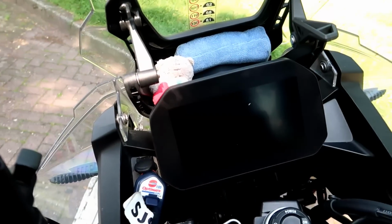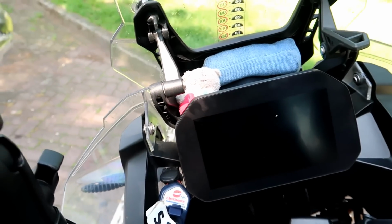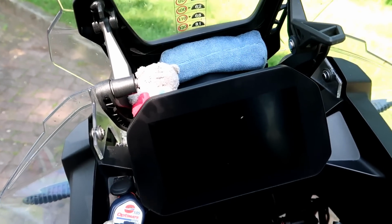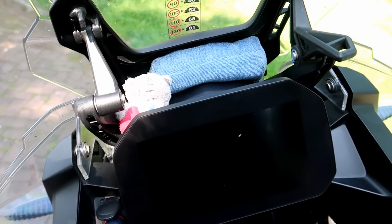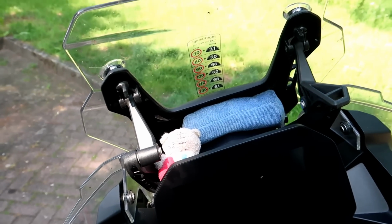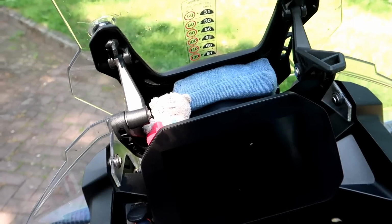Right, I've seen another 50 miles. The daft things you do, eh? That little teddy, secretly in my top box, he's now hitched a ride on the front. I've had him in 2 days, I think I'm losing my mind.